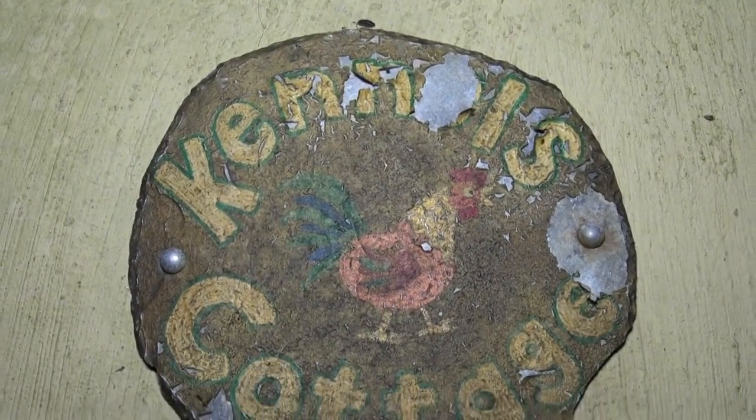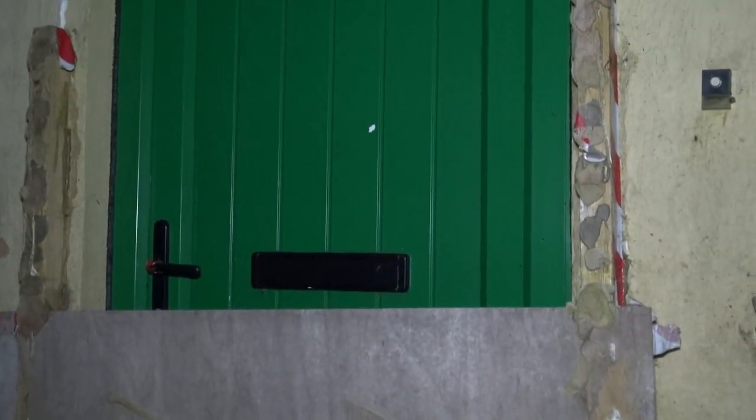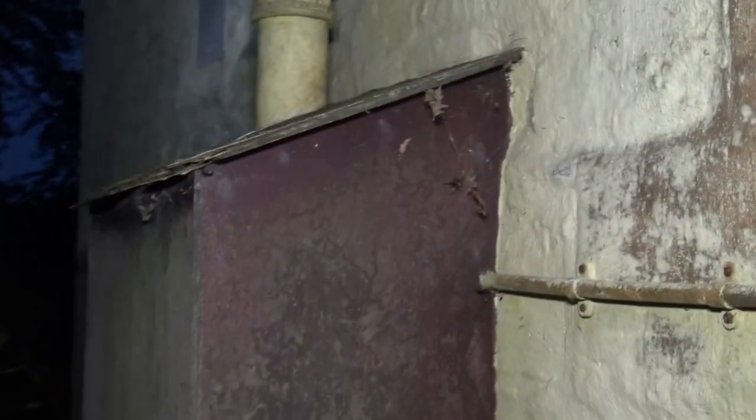So this is called Kennels Cottage. Let's put that up so you can see it. Kennels Cottage. So boarded up. So someone's obviously tried to pull one of the boards off. What is that? Is that one of those radon pumps, do you think?